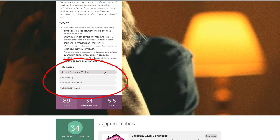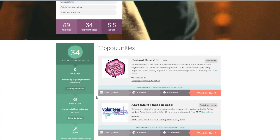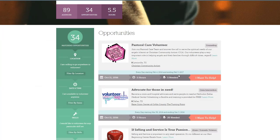We also break many of the causes down into subcategories so that people can zero in more closely on those opportunities that are going to be most meaningful to them. You'll notice that under behavior and mental health, we currently have 89 member agencies that serve that cause. We have 34 active opportunities, and this is the number of hours that have been reported by our agency or volunteers in Volley thus far. Obviously, that doesn't reflect all the hours that have been worked in this. As you scroll down a little further, you will see that the various opportunities are listed.